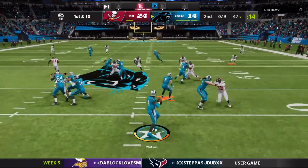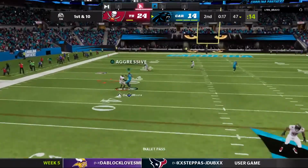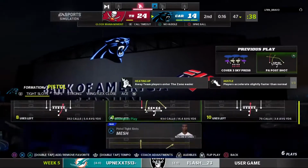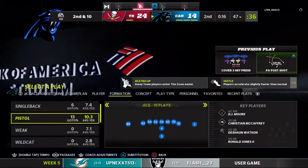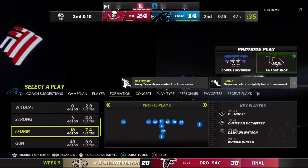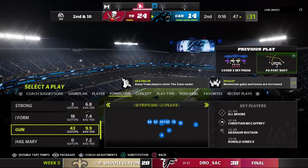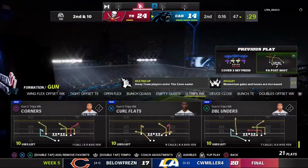After the interception, here's Watson. And that is incomplete. 16 seconds now. Field goal range. These two teams, they met up way back in the season opener. And it was the visitors getting the win there, so they'll be looking for the sweep back here at home.